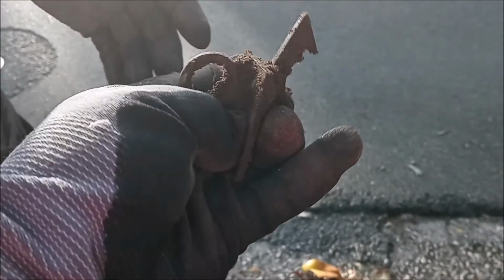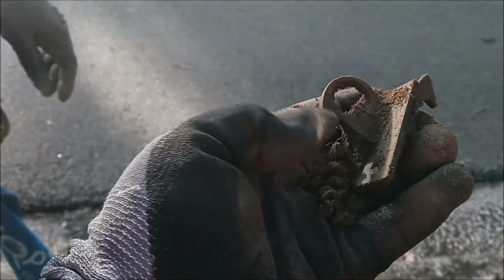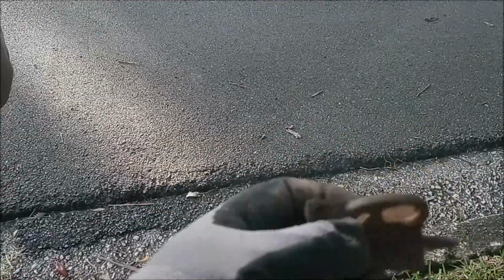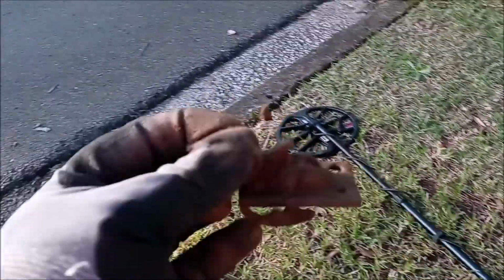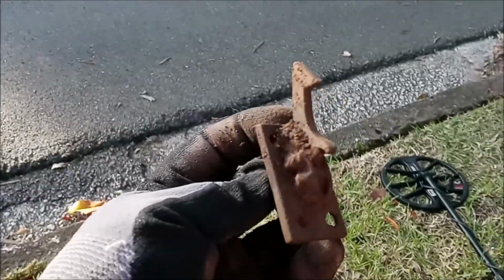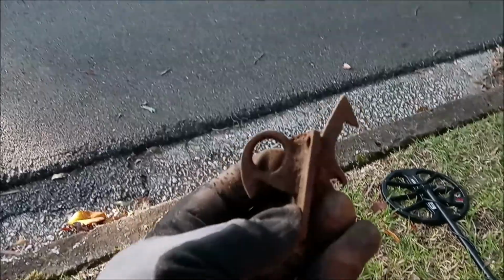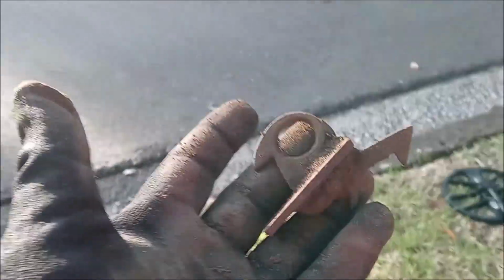Look at that old lock. What is that? That's a throw lock. That comes down through there. There's where it bolts to the door. That brass? Yeah, it's brass. I'll get that oiled up, and we'll see if we can get that throw lock working. That's got to be from an 1800s house all day long. That's flipping awesome. That's great.